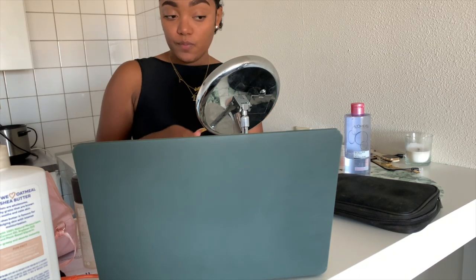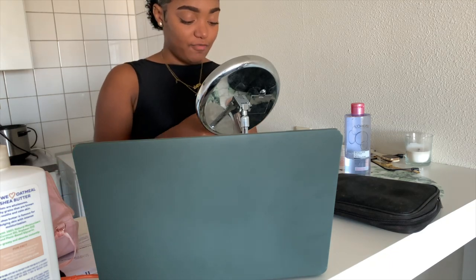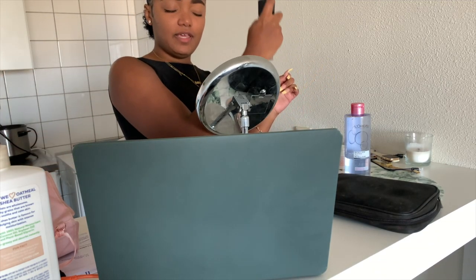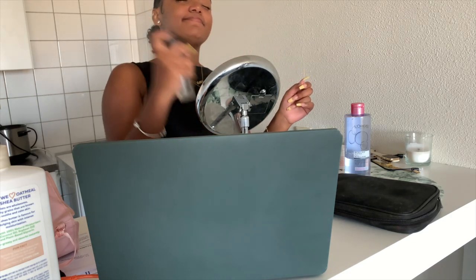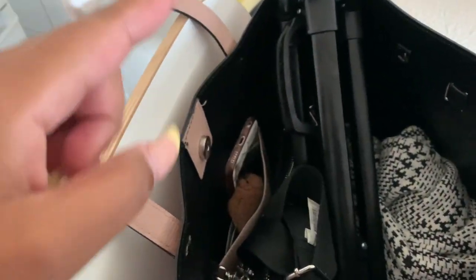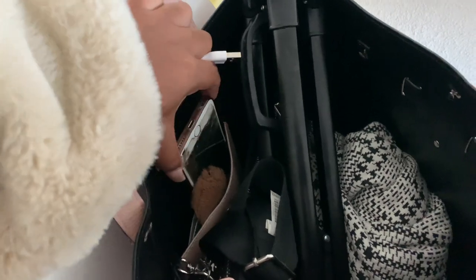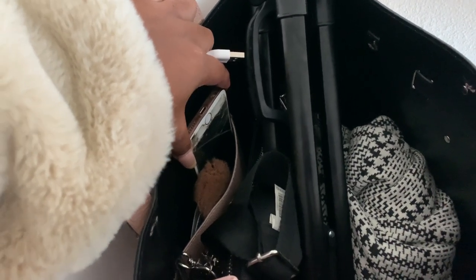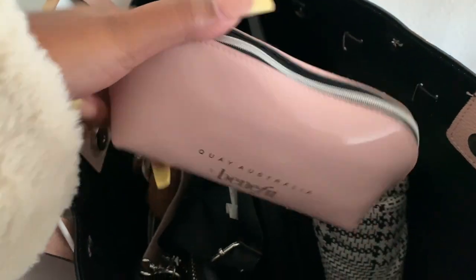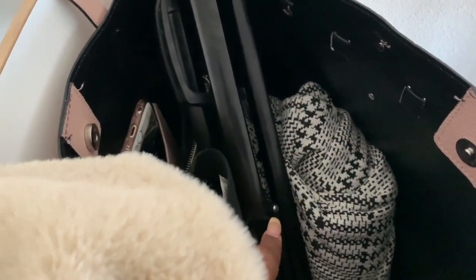Okay. We are done. And now I'm just going to use my MAC Fix Plus to seal everything in. Wow, amazing. So by now, when you see this bag, you already know what time it is. It's time to take pictures outdoors. So I have my tripod, I have my Bluetooth clicker, my makeup brush, my other phone. Maybe this time I'll try to record more, so I'll try to film with this one, but the quality won't be the same, but I don't think you guys mind as long as you get the content. I also have my sunglasses pouch here and the blazer for the other fit idea that I have.